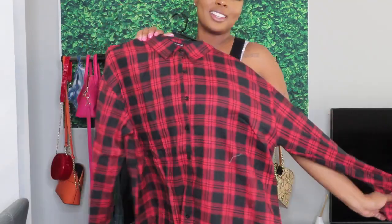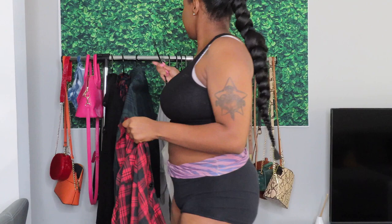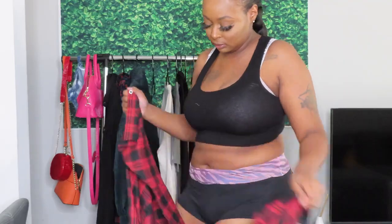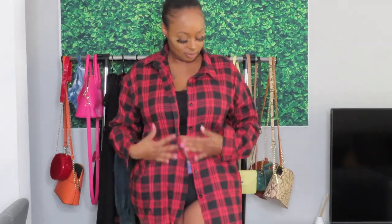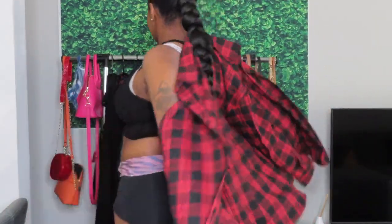Next is another flannel. Gotta get your thumbnails, right? Another simple black. Okay, I guess they don't do none of the sleeves. I'm not even gonna button them up this time. But another black and red flannel. Regular. This is nothing to spend no time on.